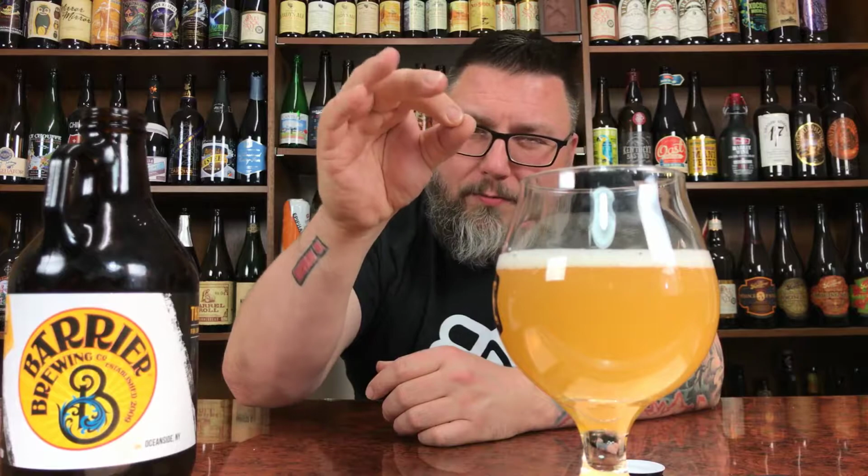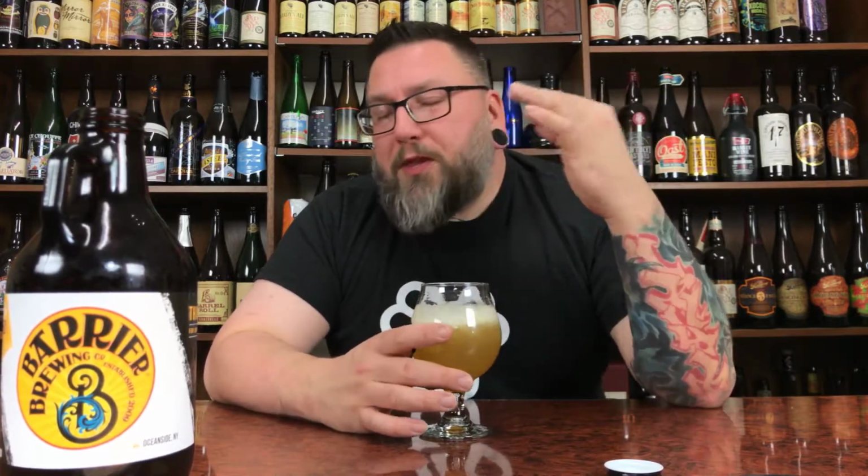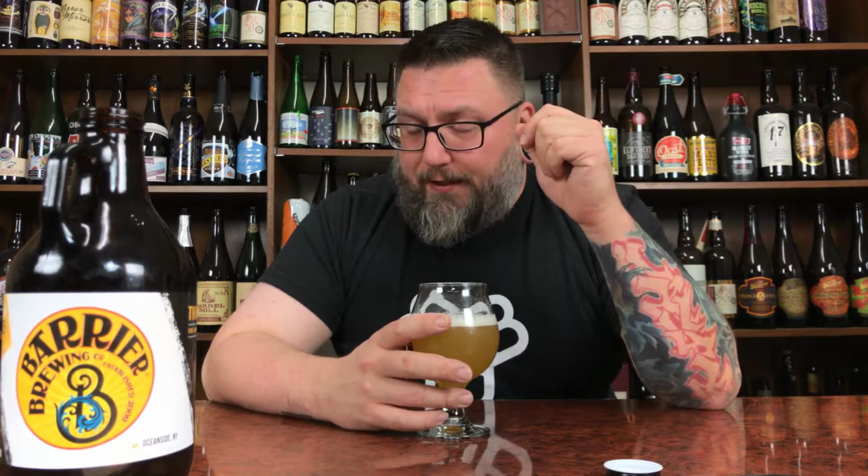Off-white, maybe actually more close to white than anything else. She's got a subtle haze to her. She's got that haze, baby. And, yeah, kind of makes sense. Not nonsense. So, yeah, she definitely looks the part of a new school, New England-style, hazy session IPA. Let's see what she smells like.